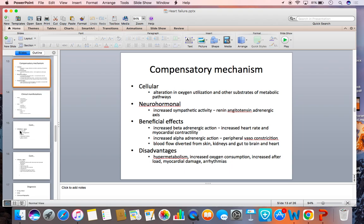What are the compensatory mechanisms? These mechanisms will set in at cellular level, at neurohormonal level. Okay, there are certain beneficial effects of the compensatory mechanisms, some disadvantages too. At the cellular level, there is alteration in oxygen utilization and other substances of metabolic pathways. So, cells start working to deliver the energy in a low oxygen environment.